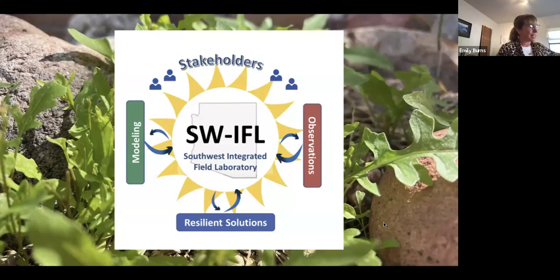So while it's frustrating seeing this plant be so prolific this year, it does provide us an opportunity to do some interesting climate change studies. And this project is part of a big collaborative project.